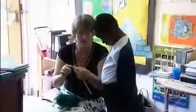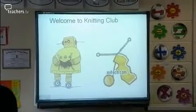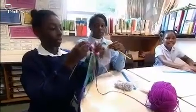I started teaching one child, then all the others saw, and they said, can we come to Knitting Club too? And it's grown within the matter of 2 to 3 months from just the one child to at least 22, which is as many as I can cope with. I've had to call upon help.